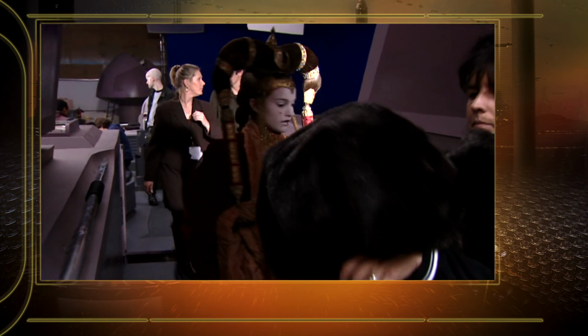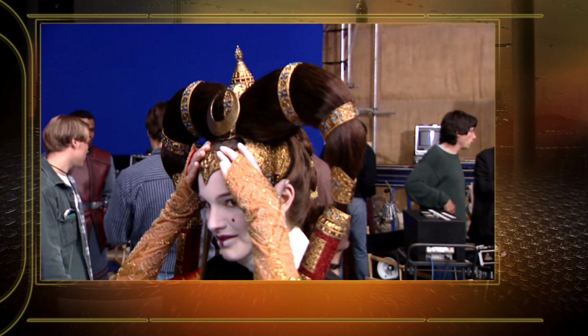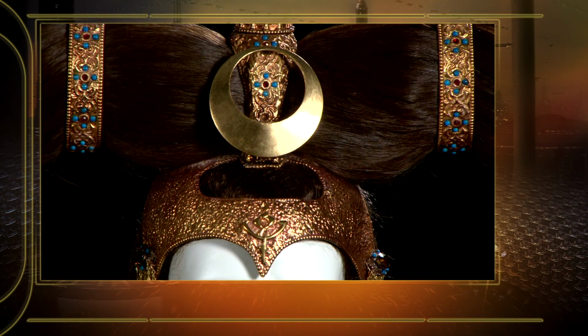This is the Queen's headdress for the Senate. This is probably the heaviest of the headdresses that she wears. This is sort of real gold. We made the pieces up and sent them off to be gold-plated. We felt with this one that the quality of using real gold was worth the sort of effort and the expense.